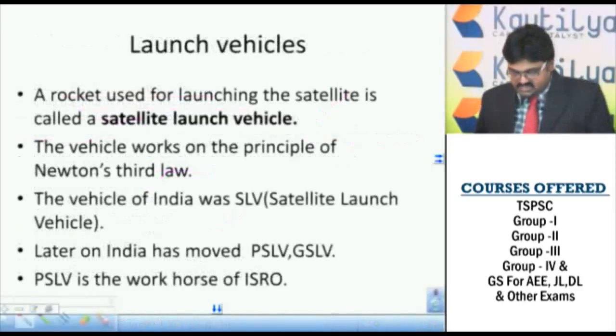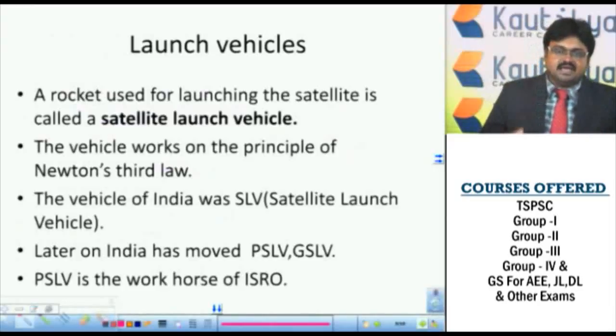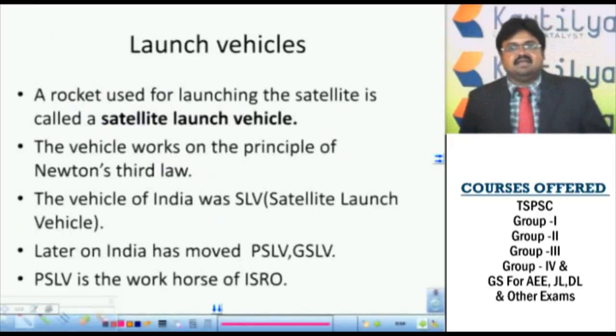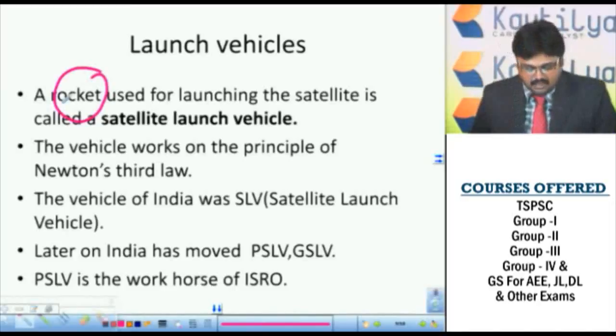Next come the launch vehicles. It is all right to say that you place a satellite in a particular orbit and then the satellite gives you certain information, but how do you do it? How do you place a satellite in a particular orbit? You need a vehicle to place the satellite in that orbit. So what is a launch vehicle? A launch vehicle is nothing but a rocket used to launch satellites into a particular orbit. This is what the satellite launch vehicle is.